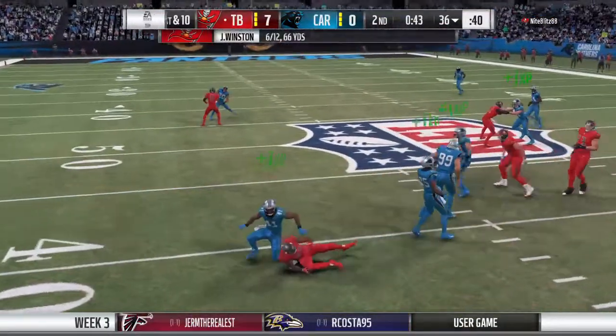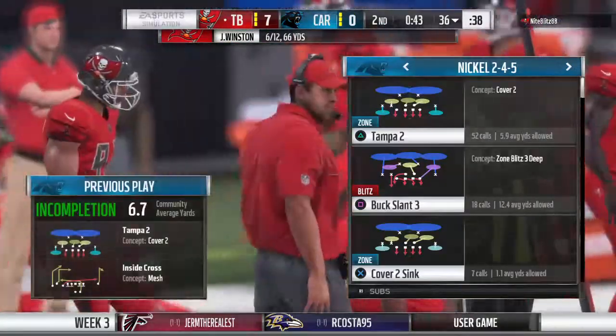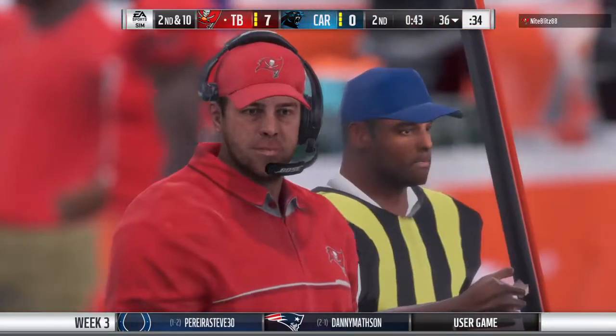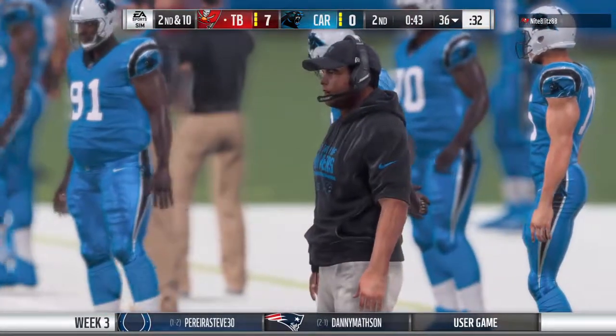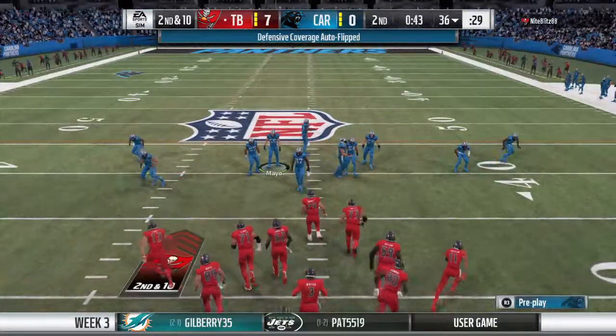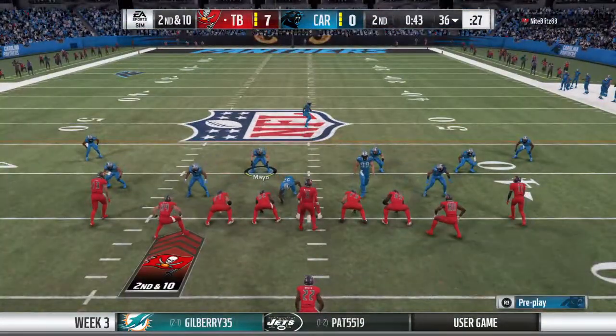And it pops free. The collision there jarred the ball loose and brings up second down. That would have been a great catch, but it's real difficult to hold on to it because it was contested all the way. Would have been a great play if he'd been able to haul that one in.